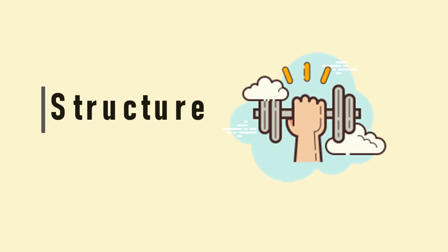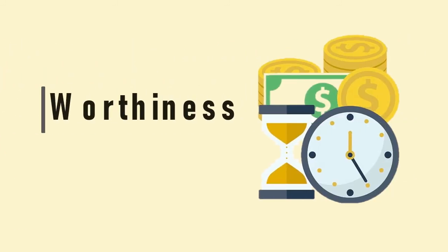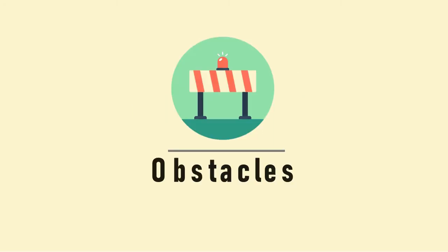Following the stability of the innovation, the materials were available. The mechanism and security indicator was suitable, despite the limitation of movement. The worthiness indicator was suitable, due to appropriately balancing time and funds. Usability was very suitable, as the function of the innovation responds to the problems.